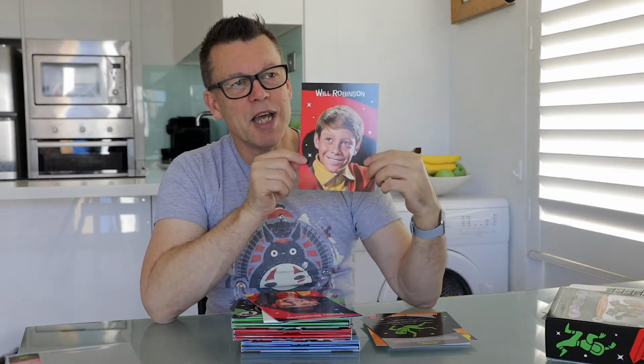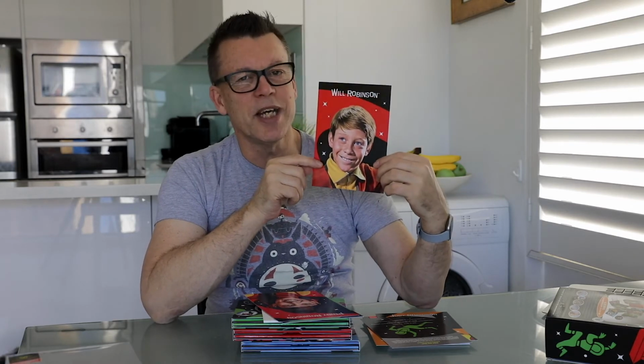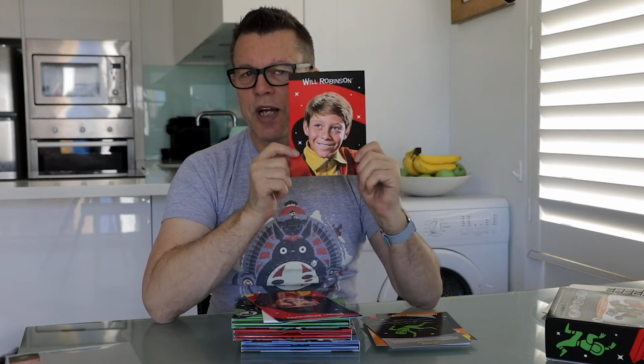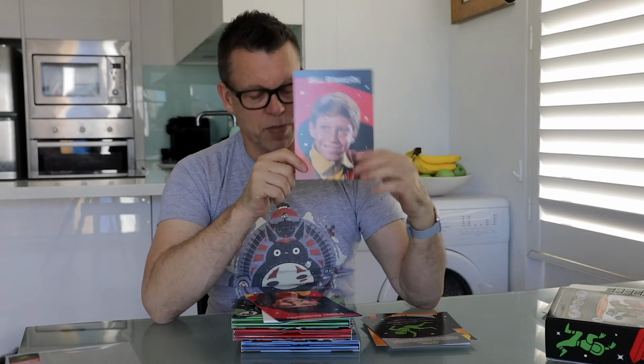But Billy Mumy, yeah, a pretty cool guy. He became one of the stars of the show, and I don't know if that was because he was a cute kid and a natural actor, or if it had anything to do with Dr. Smith. I'm sure Dr. Smith, the robot, and Will were basically the main characters in Lost in Space.